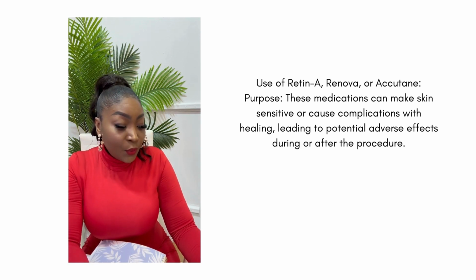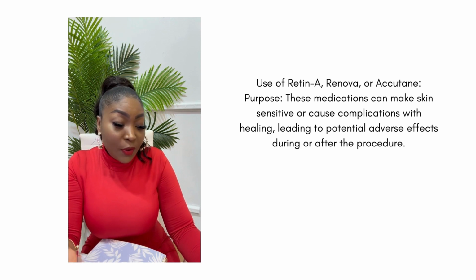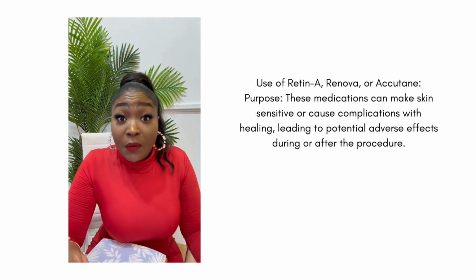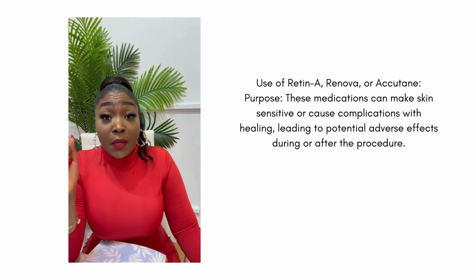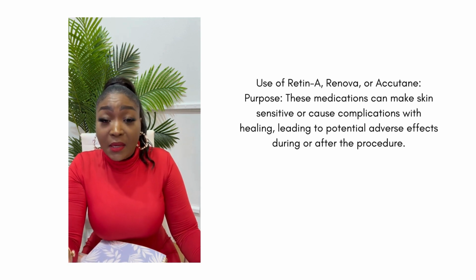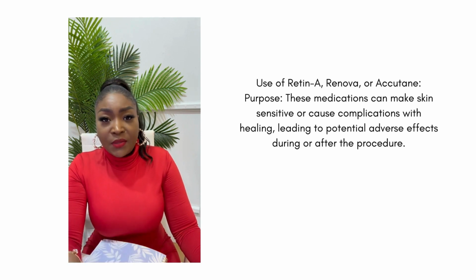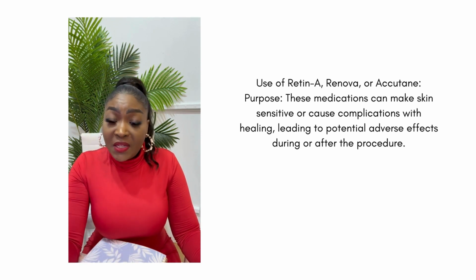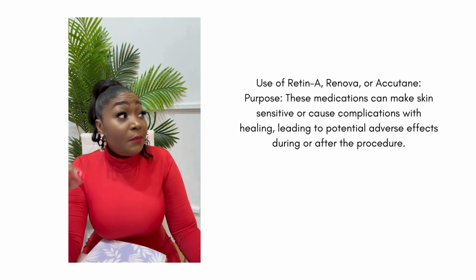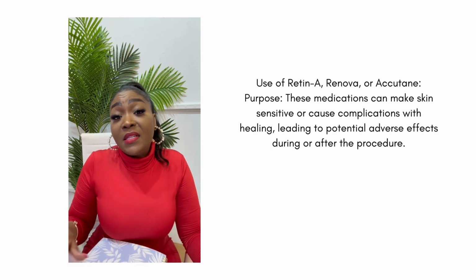Okay, are you currently or have you ever used Retin-A, Renova, lash growth products, hydroxy or glycolic acid, or Accutane? Any one of those could cause an issue with healing and pigment retention. The most important of all, though, is the Accutane, because with Accutane, they should stop taking it for a year before you break that skin. With all the others, they need to stop for 30 days.